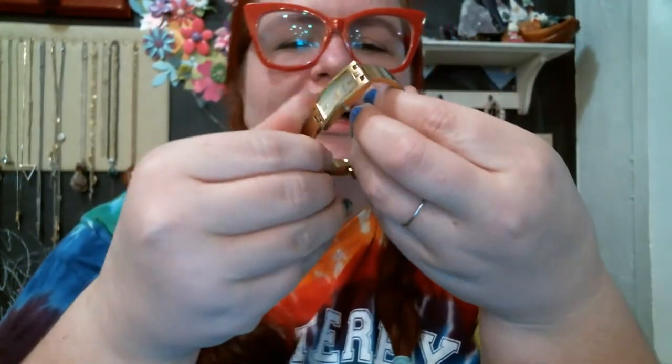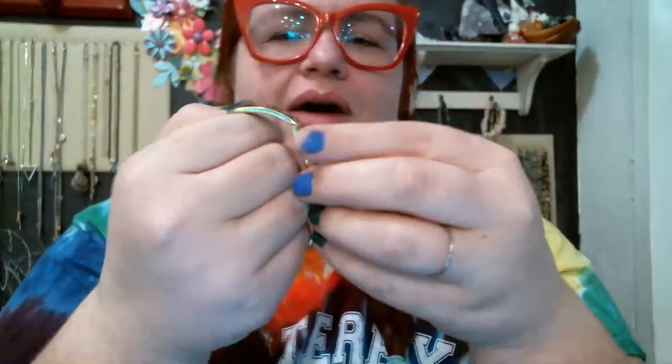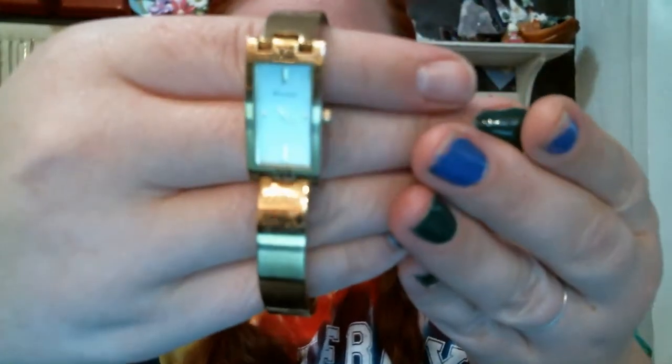This is a Belova. And I do believe Belova watches are some good quality. I'm not 100% certain. I know I have looked at comps for Belovas before. This is a nice one. Gold tone. It does need to be cleaned up a little bit.